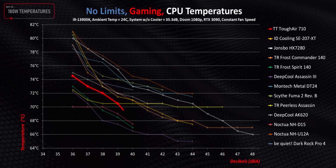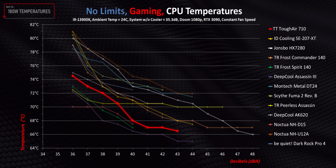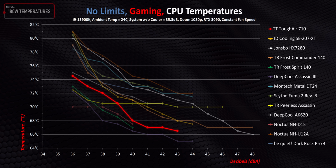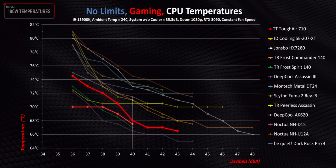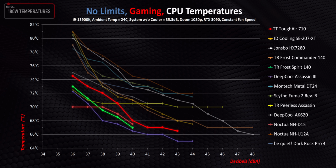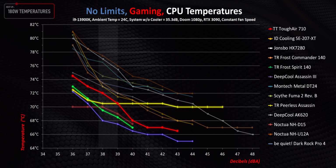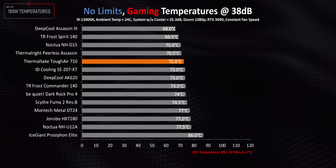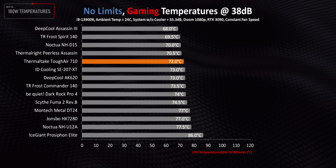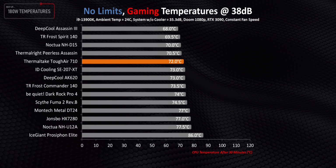And this is a situation that seems to benefit the ToughAir 710 quite a bit, since it puts up some very, very good numbers right across every single decibel point. It even comes close to matching the D15 at 40 decibels, but ultimately it still loses to the Noctua, Frost Spirit, and Assassin 3, while the Peerless Assassin gets better numbers at low noise levels. Then again, if you want to run it a bit louder, the 710 is actually one of the best coolers I've ever tested. Its only challenge here is with breaking into the top 4 at a constant 38 decibels. It's certainly good, but still a solid 1.5 to 4 degrees behind the best coolers here.